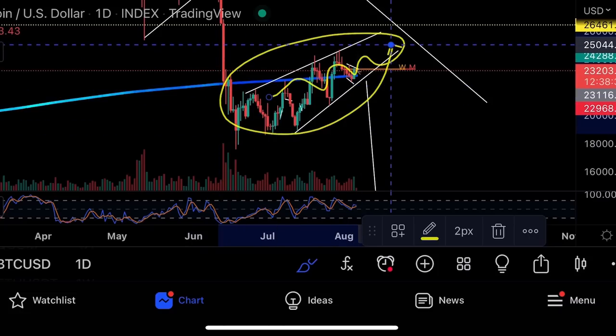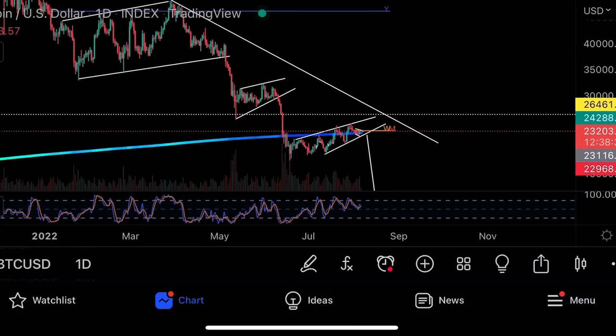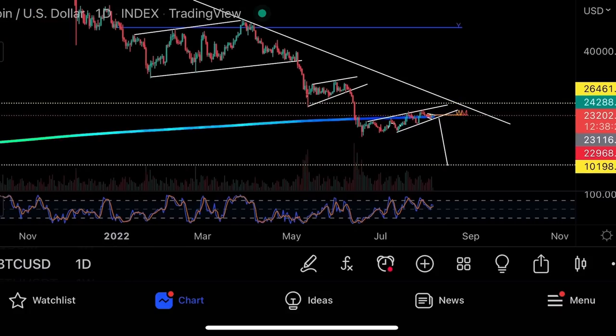So we really need to break out of this bearish pattern and get above it. Get above 25,700. And to get over the whole bear market, we need to break this white downtrend line, this one here, that we got rejected off. We need to break 29K, and that's when the market goes really bullish.